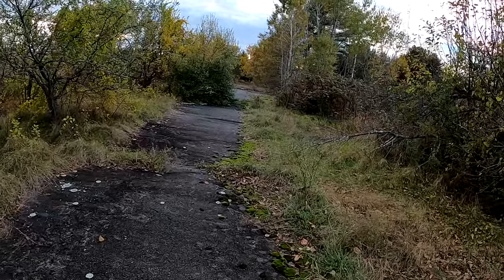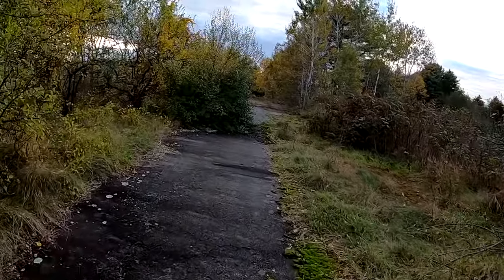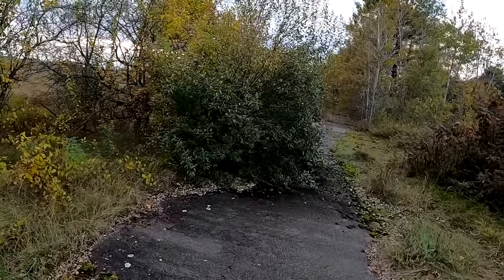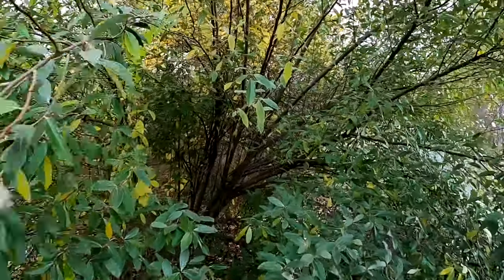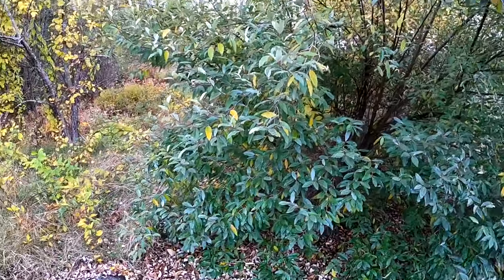Here is an autumn olive tree, and I'm looking for berries, red berries that are growing on it. This one is barren. Usually if there are berries there, it's loaded with berries, and there's nothing here, so I'm gonna keep on walking and see if I can find some of the next one.